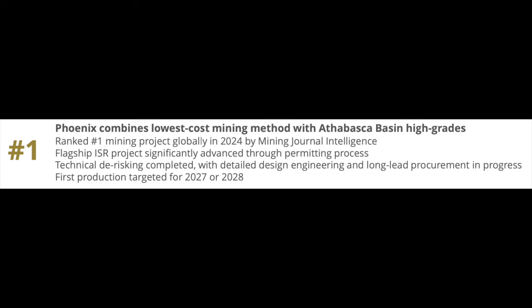Technical de-risking completed with detailed design engineering and long lead procurement in process. First production targeted for 2027 or 2028. Very good, right? That's growth. That's how that earnings number can grow. That's how their price to earnings can shrink. And that's how the price of the asset can inflate till we get to another price to earnings ratio of 36 at much higher prices and much higher earnings, right? So it's very good. We have a lot of production coming online.